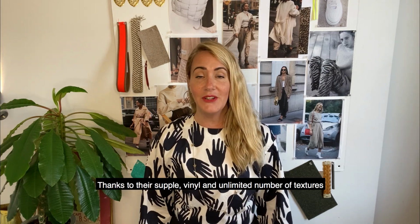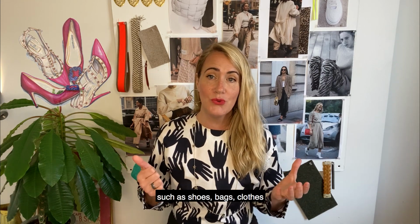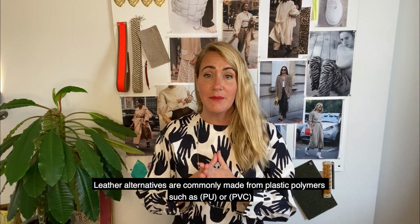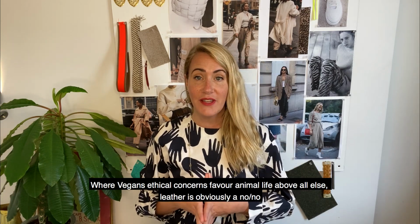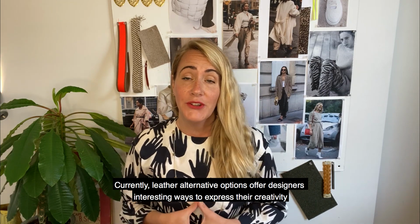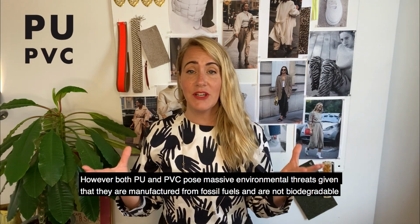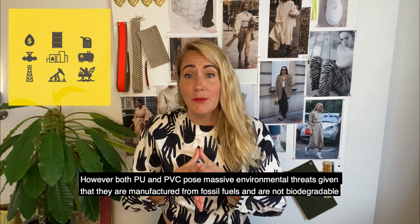To their supple vinyl and unlimited number of textures, leather alternatives are used on a number of items such as shoes, bags, clothes, and even car seats and sofas. You see them everywhere. Leather alternatives are commonly made from plastic polymers such as PU or PVC. Where vegans' ethical concerns favor animal life above all else, leather is obviously a no-no. Currently, leather alternative options offer designers an interesting way to express their creativity. However, both PU and PVC pose massive environmental threats given that they're manufactured from fossil fuels and are not biodegradable.